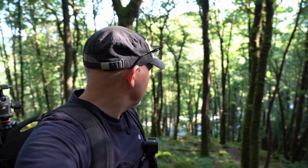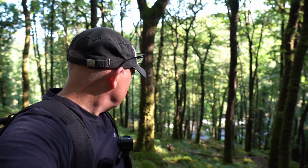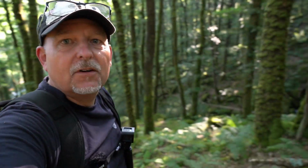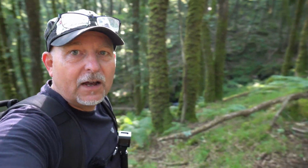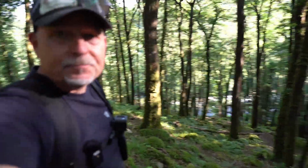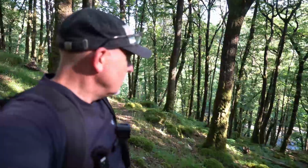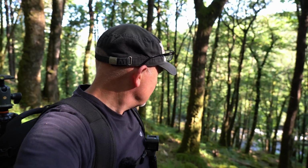So I've made it down to the woodland, as you can see. Still quite a bit of sun coming through the trees, but down there is the River Dart, and I also have, I don't know if you can make it out there, a brook that runs down this valley and into the river. So I'm going to go down and see if I can get any shots of the brook, and then maybe something in the woodland as well.